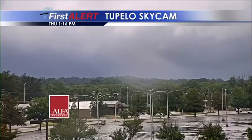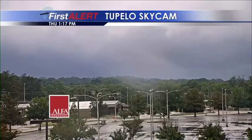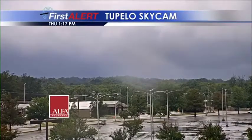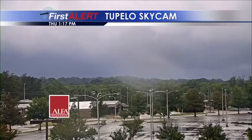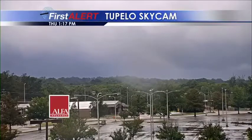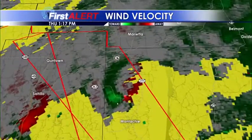So if you're watching us in Ratliff, Unity, back off towards Chapelville and Pratt, you need to get in your safe place right now because that circulation looks just as good, if not better, than the circulation moving north of Tupelo right now. Let's go back to Links 2 with Alex real quick. Let's pop up that radar display. And Alex, just keep describing that. I'm going to move our camera around a little bit here.